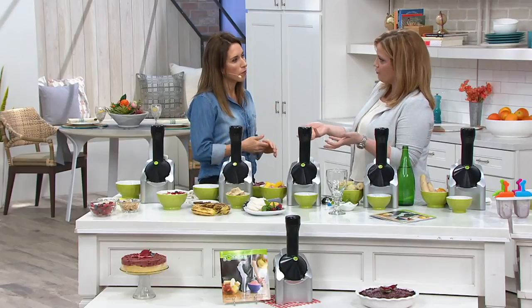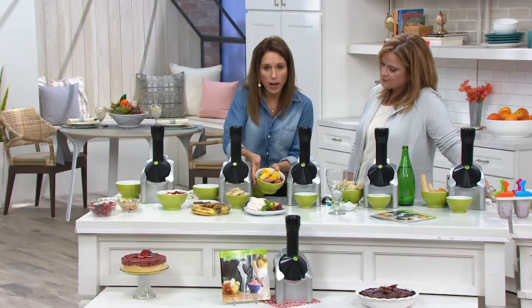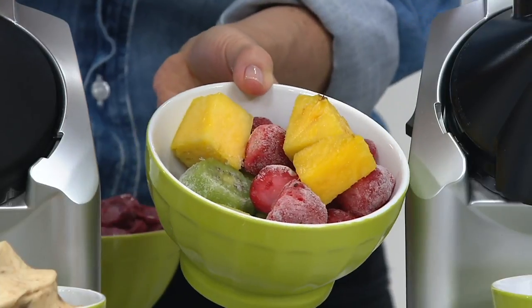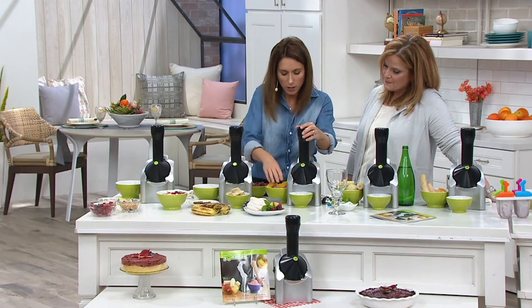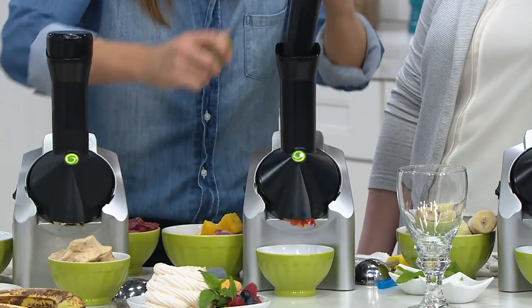We can use other fruits, right? Yes, absolutely. Awesome. So I'm going to go ahead and show you right now what I have here. I've got some frozen pineapple. I've got some kiwi in there that we peeled and froze, and we've got some frozen strawberries. So we'll just show you again. No bananas necessary. So just go ahead and plop it on in there.